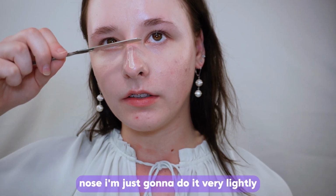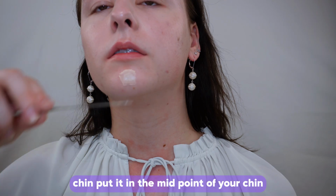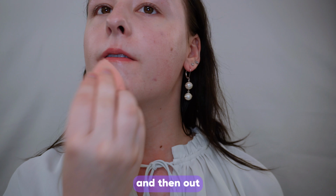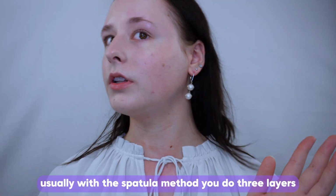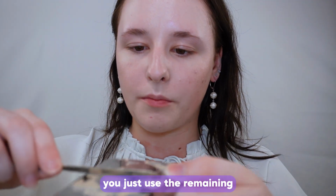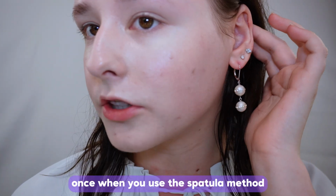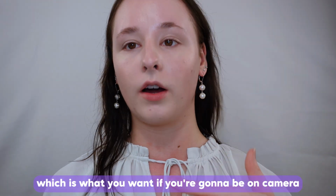Nose, I'm just gonna do it very lightly, just in the middle like that. Blend it out. Chin. Put it in the midpoint of your chin, blend it out here, and then out. Highest point of it, blend it out. And that is the first layer. Usually, with the spatula method, you do 3 layers, which I'm going to be doing today because I need a bit of coverage here. And you don't even get another pump, you just use the remaining. Now that we are done with our foundation, you can see the finish when you use the spatula method. It really just gives the perfect skin finish, which is what you want if you're going to be on camera.